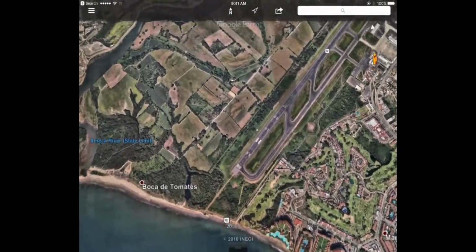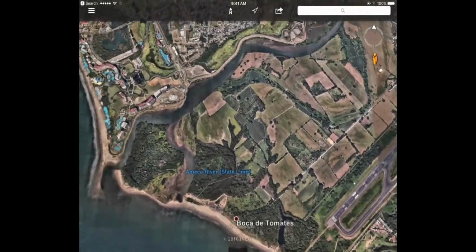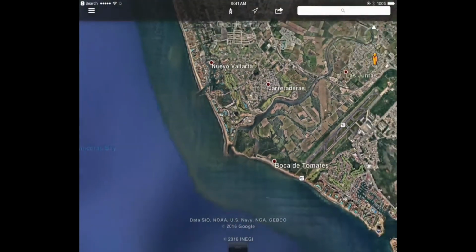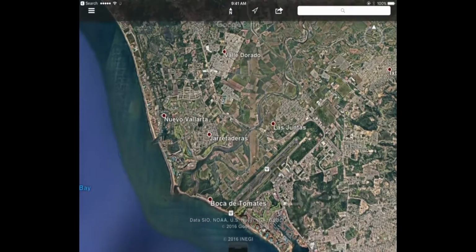That's obviously the airport. Just across, just above the airport is the Rio Ameca, which divides the state of Jalisco and the state of Nayarit. Let's zoom out for a moment. So you can see the river. Just north of the river is a little red dot that says Shore2.